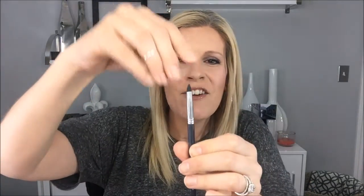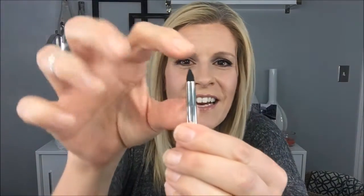Look at that. This is the coolest brush because it is like no other pencil brush I've ever seen besides that other $65 kit. It's nice and soft. It's actual brush bristles, but it comes to a nice sharp point right there. I'm so excited.